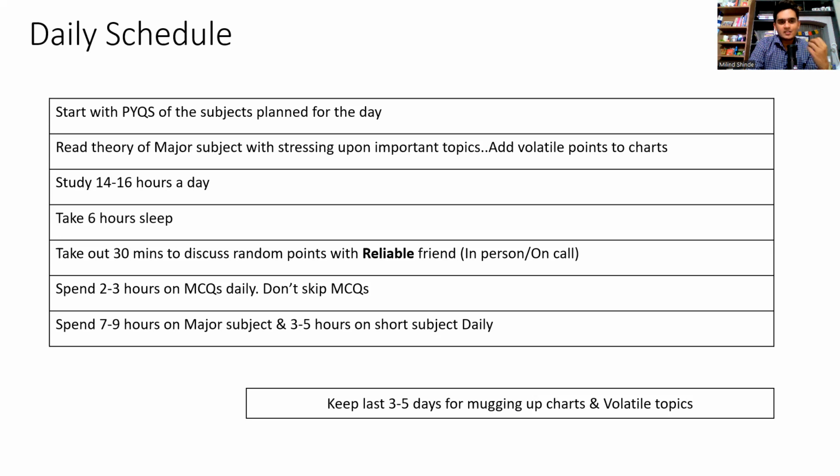This will boost your confidence, and even if you don't know, you will discuss with your friend, and in the exam you'll remember this discussion. I used to remember a lot of questions whatever I discussed with my friend. So add this in the last month. This will definitely help you in recalling.